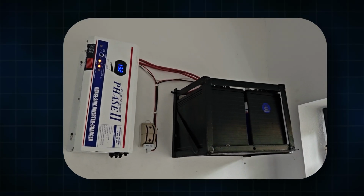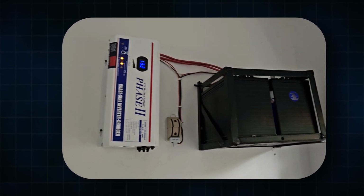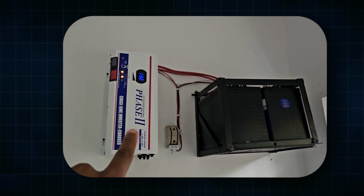We actually had an inverter installed with 2 batteries, and that would allow us to actually have power when the power is out. Big problem though, it's not powerful enough to actually charge, for example, your fridge or any heavy appliances, especially like ACs. But I'm actually going to show you what we do for the water here and what we actually do for the washing area here.